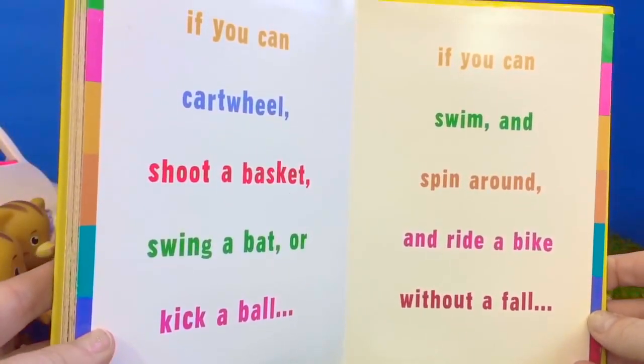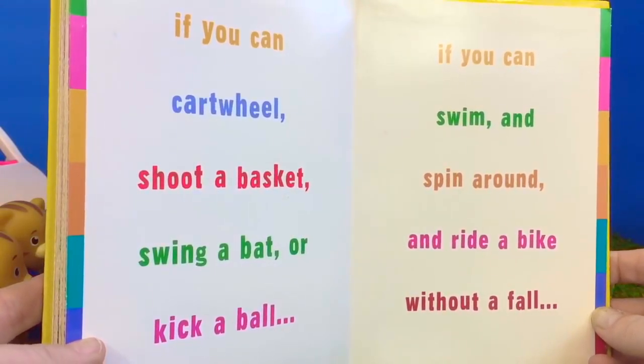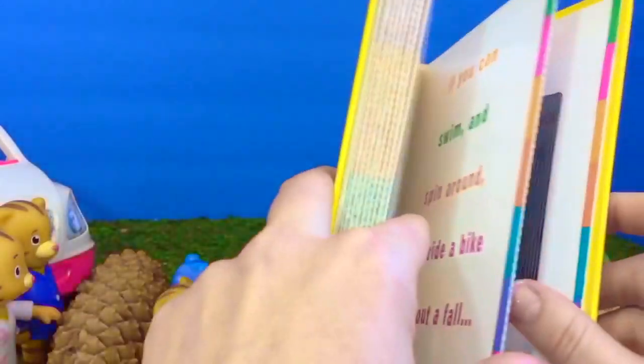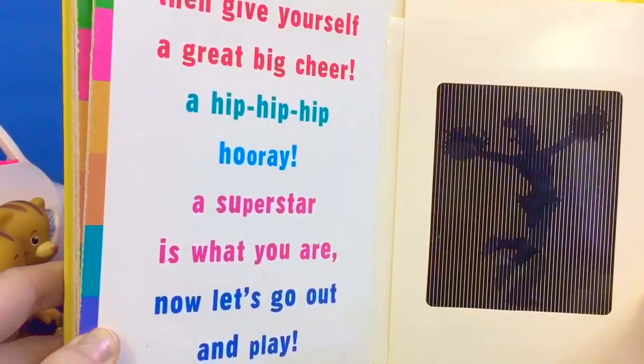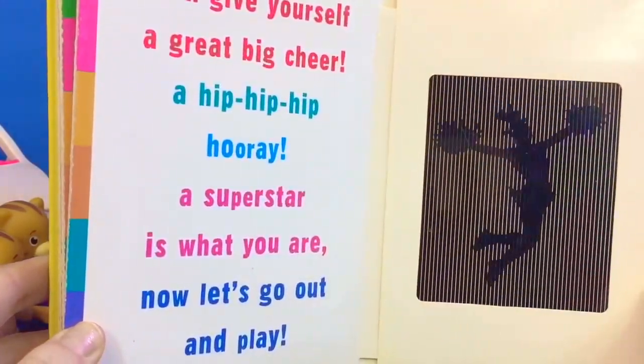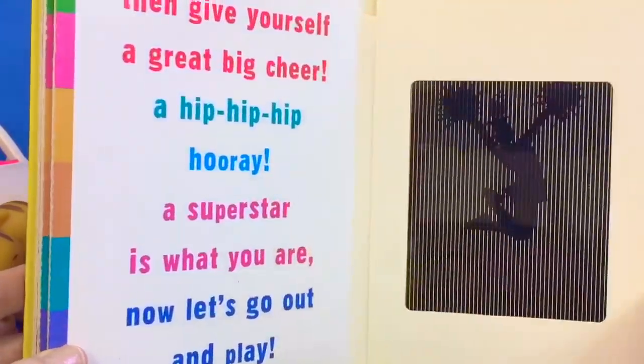If you can cartwheel, shoot a basket, swing a bat, or kick a ball, if you can swim and spin around and ride a bike without a fall, then give yourself a great big cheer, a hip hip hooray. A superstar is what you are. Now let's go out and play.